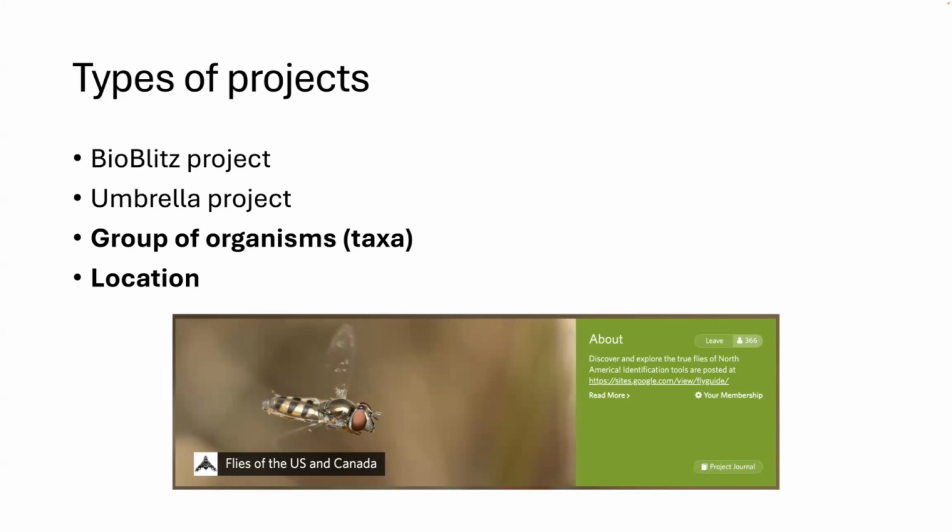So the guys that created the project are teaching people how to identify flies, and I think it's like a weekly session on Zoom where people can learn how to identify flies. And it's amazing how much you could learn just by joining something like that.